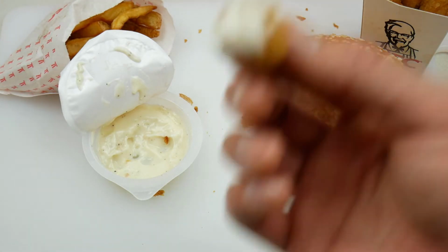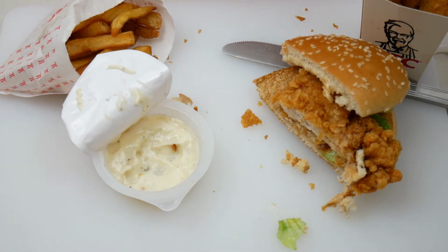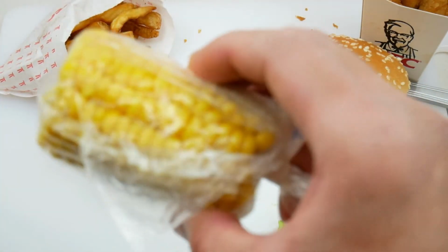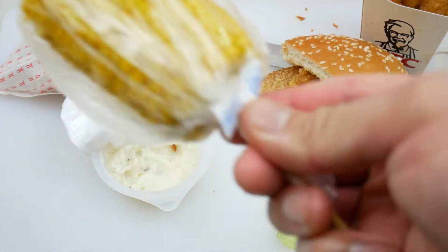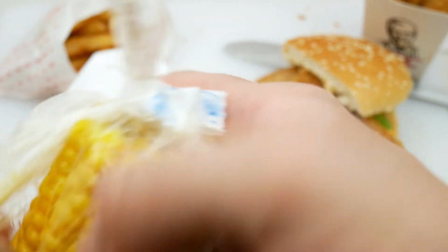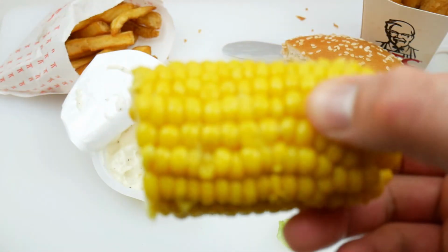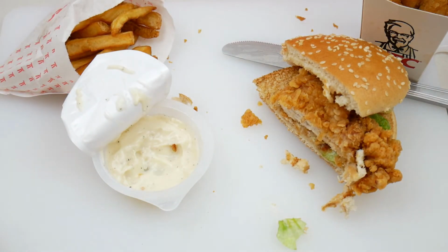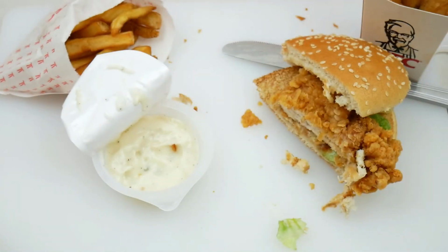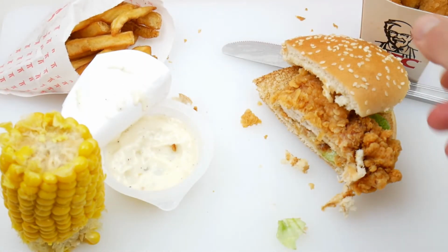And also for the sides, you can either order some coleslaw, and we missed this one, coleslaw and some gravy, extra gravy, some extra fries. But I decided to go for corn cob this time. I almost forgot about this one. All right, let's try it out. Still warm. I see corn cob. Still hot. All right. Very nice indeed. Can't beat that corn cob. All right, let's go for fries.